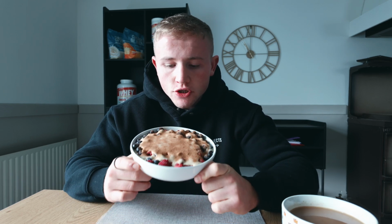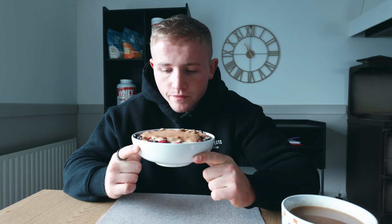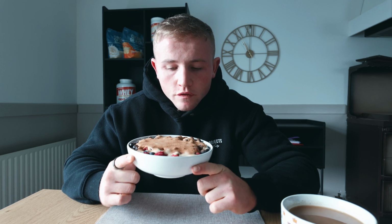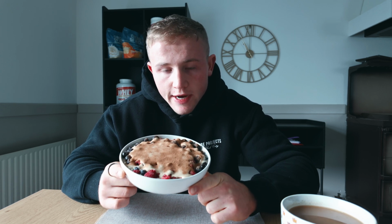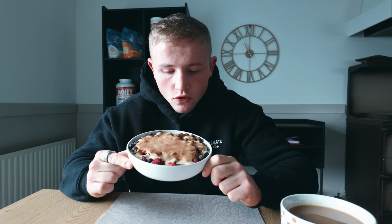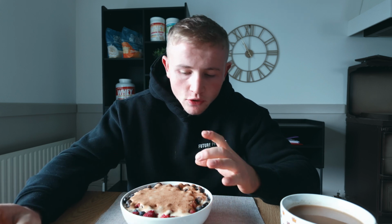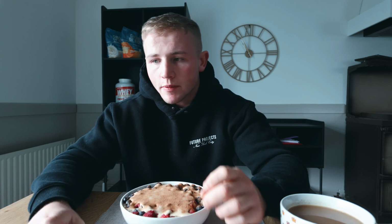Some things can change. We have got 100 grams of oats, 250 grams of just frozen raspberries and blueberries today, a mix. We have 40 grams of Perform Whey made into a sludge on top. We've got salt, cinnamon. I am about 3 grams of salt on top of this meal because it is my pre-workout meal as well. Other meals will typically be around 2 grams of salt on top of the meals.